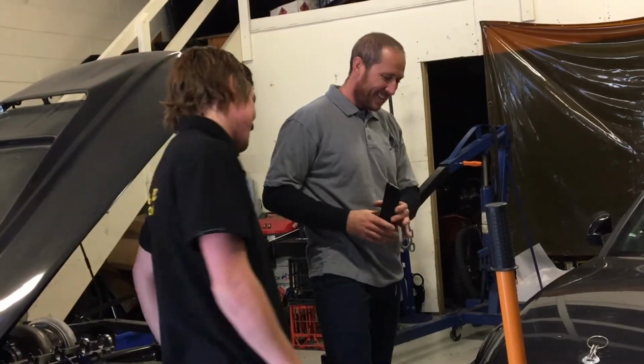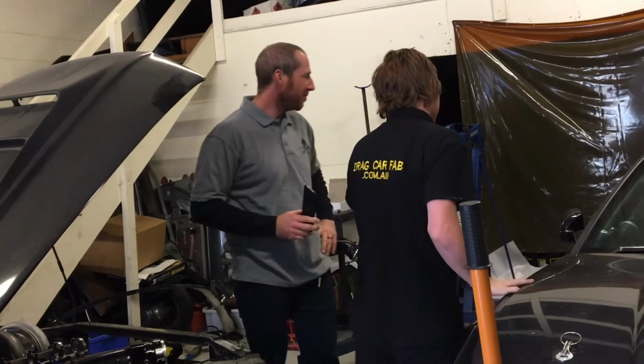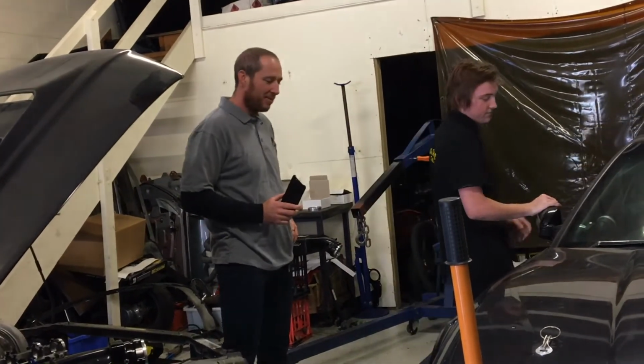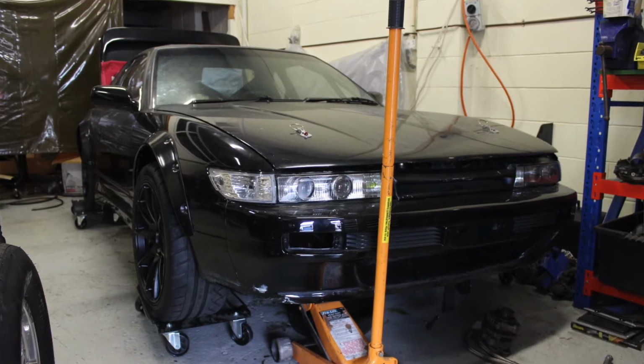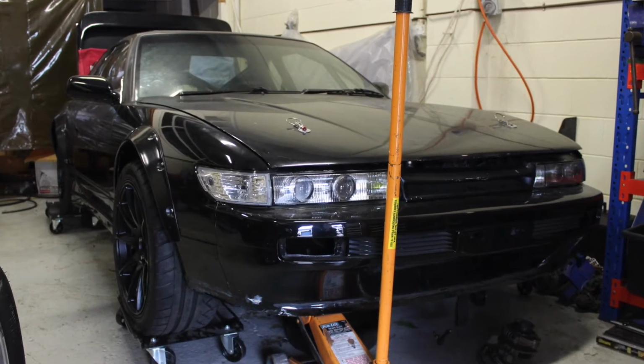Well, it's the S13. A track car for me and my dad. Drive around, have some fun. Circuit track. Bit of skid pan. Why S13? Well, I think Dad just likes it. And he painted it black, standard.